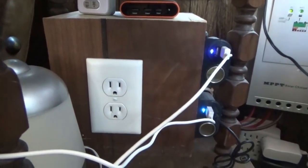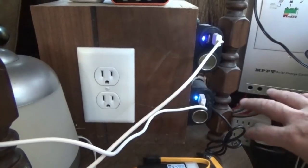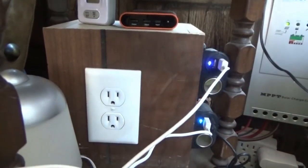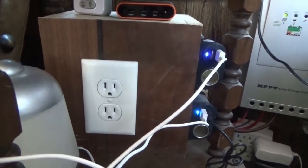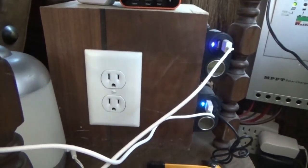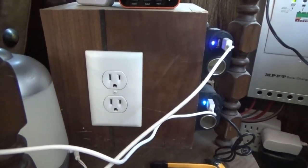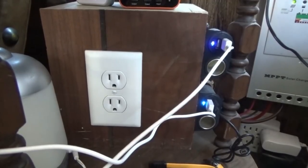So eventually, what is that? That's not even on anything. Eventually we're going to move every single thing onto here. That's it. We don't need to use much power anyway. So I'm going to have to plug in extension cords to here to run everything we need in the house. We're going solar 100%. By the end of this weekend, we should be 100% solar in this property.